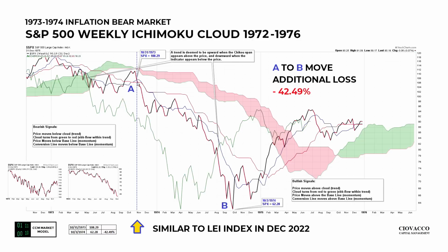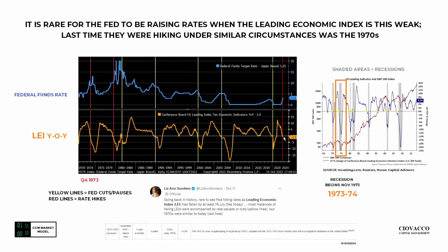And we've covered these weekly cloud charts in the past. This is not a good setup on the weekly cloud. If you look at this box here, we can check for the most part all of the bearish boxes. And we just said the present day here from an economic perspective is similar to that point.